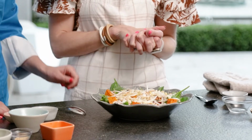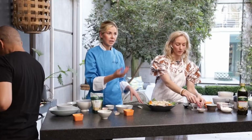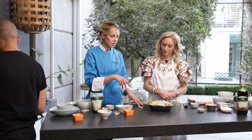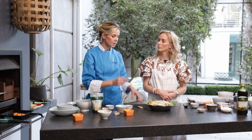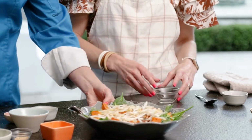Perfect, yeah. And now we've got to make a dressing. For the topping, you can add all sorts of things: raisins, cranberries, or if you want a different option, some peppers or some tomato. But this is a really nice dressing. Cool. Okay.